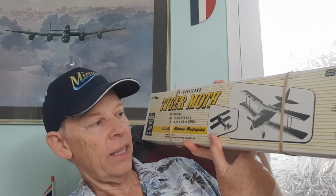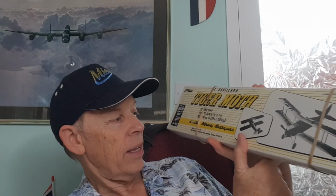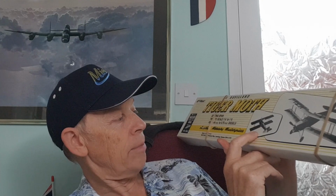Well, as I say, I've got the Tiger Moth flight coming up. I've dug out an old Tiger Moth kit, which I acquired along the way. It's a Keelcraft Tiger Moth kit. It's also got a Mercury stamp on it, so I'm not quite sure if it's Mercury Keelcraft, but that's 33-inch span, free flight, diesel. I'm going to make it RC. Not quite sure what I'm going to put in it yet, but I might just make it rudder elevator, keep it simple, eh?